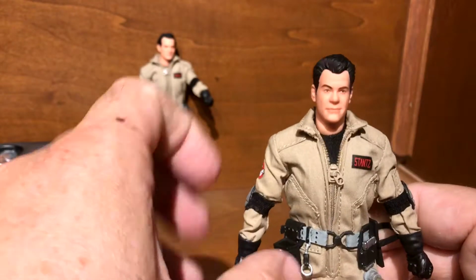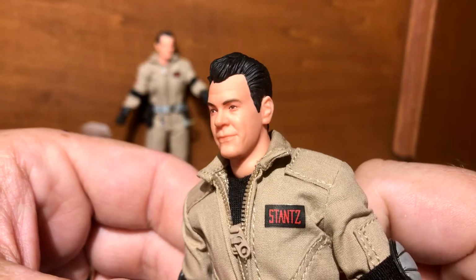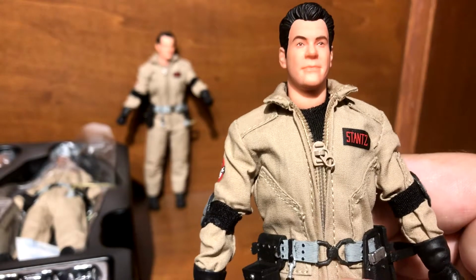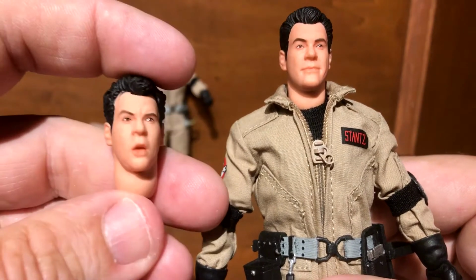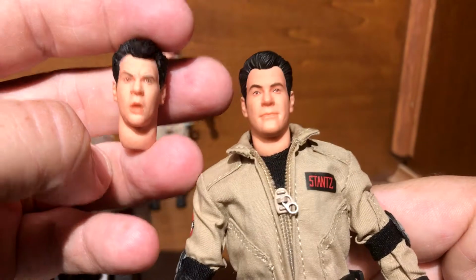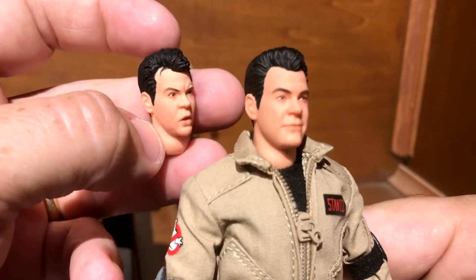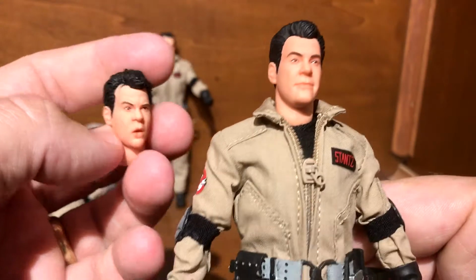And here is Ray, Dan Aykroyd. Pretty decent likeness on the face. I think it could be better, but again, 6-inch figure. And just for comparison, his alarmed head, there it is. I might like the alarmed head a little bit better. They even got the hair down a little bit on the alarmed head, as if maybe something just happened to mess up his hair.